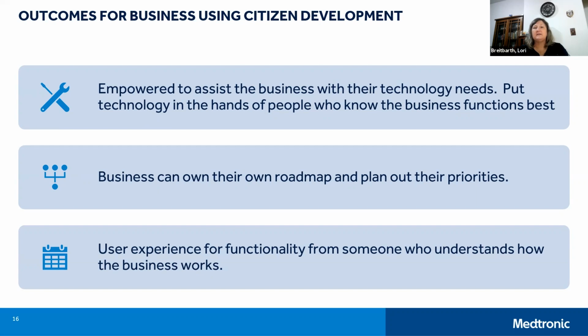Outcomes for the business using citizen development. Basically, the business is empowered to assist themselves with their own technology need. Really, citizen development puts the technology into the hands of the people who know the business functions the best. That allows the businesses to own their own roadmap and really plan out their priorities. They can manage the capacity of their citizen developers to achieve the features that are most important to them.